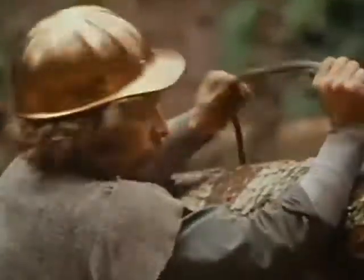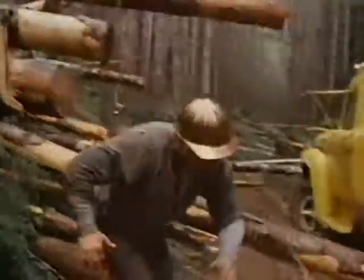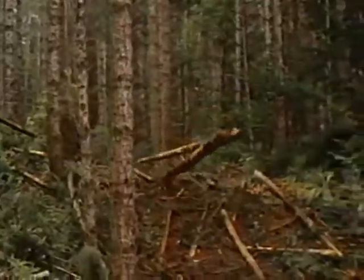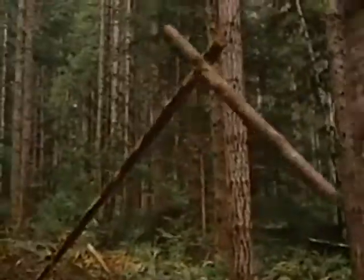Working with a new machine designed to pull material out, minimizing the damage to the stand. We've got to match the equipment to the timber. And generally, if we're working with small equipment, we're also talking about relatively low productivity.